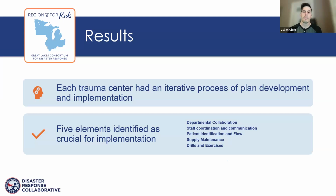So the big thing was each trauma center had a vigorous iterative process for plan development, implementation, and improvement. And then we found there were 5 elements that were crucial to the successful implementation of the plan and were commonly cited in each focus group. So I'll go through each of those now.